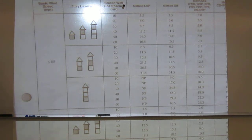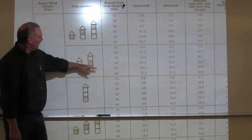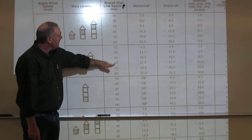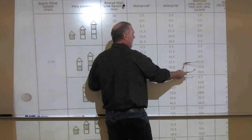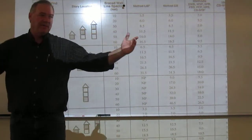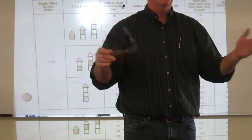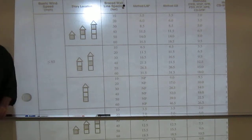So if I'm doing the second floor of a three-story structure, I would come to this one. I would look at my braced wall line. You must round up. Let's say I was 40 feet, and then I'm using method WSP. It would tell me I have to have 12.5 feet of braced wall panel in that wall line. Now where you put them is guidelined. I've got to have one within 10 feet of a corner. I need 20 feet in between them, or no greater than 20. And I should start putting them in there until I get greater than 12.5 linear feet.